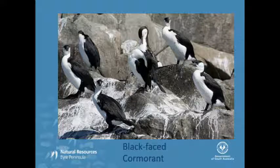Yeah, I reckon it's a cormorant. And I'd be calling it one of these. I reckon it is. Yeah, no, I reckon that's what it is. So one of these guys.